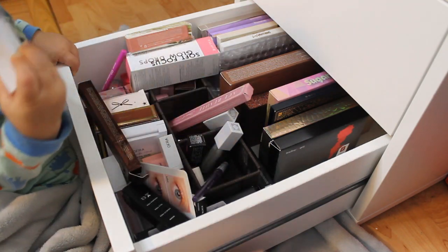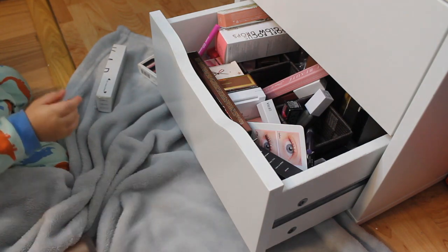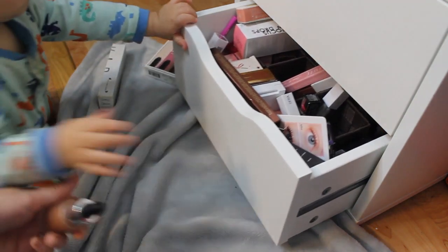Okay, let's talk about some of these things that Emmett has been throwing on the floor. I had the best of intentions of having this beautiful fluffy gray blanket as the background to this video, but as you can see, that's not gonna happen.